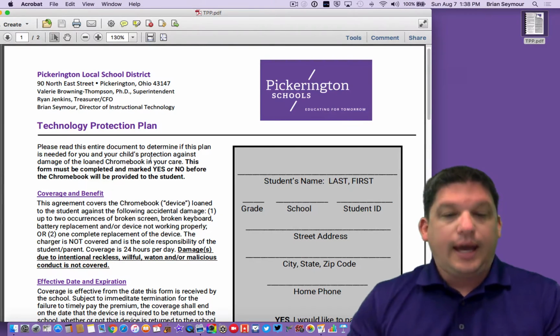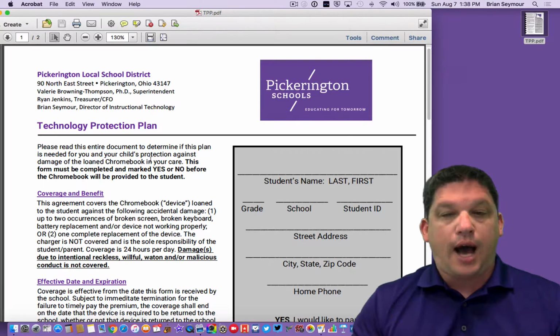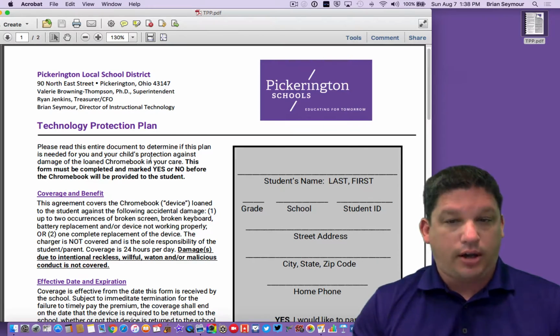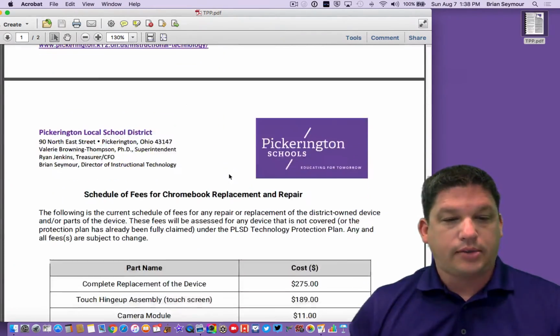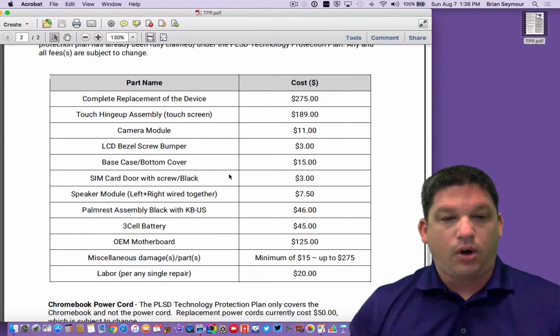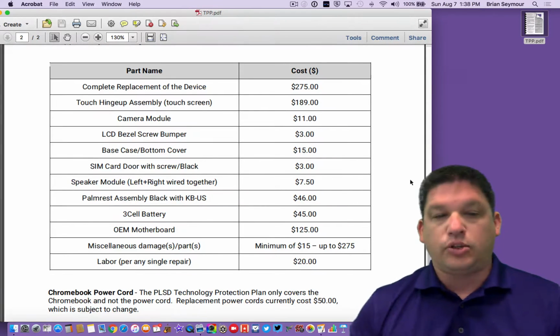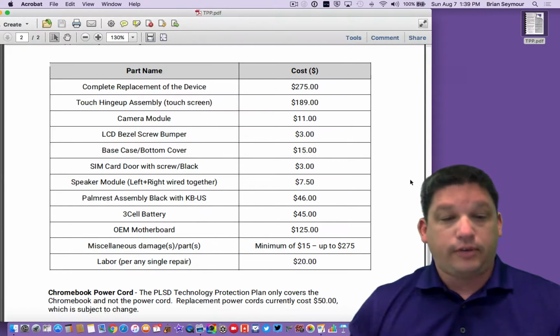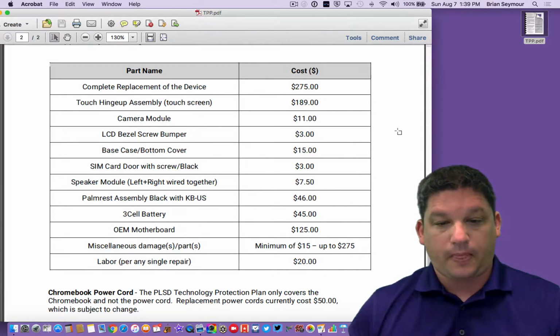Okay? If you choose not to do this protection plan, you will be held liable for any costs associated with the device. And on the back of this technology protection plan, it actually has all of the costs to each one of these devices, each one of these parts. So if your child cracks the screen, you're going to be charged $189. And so on and so forth. You can see the list there.